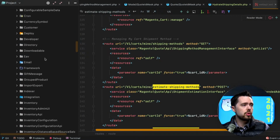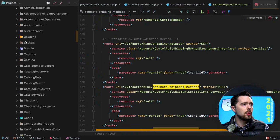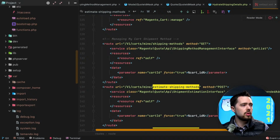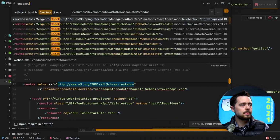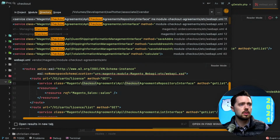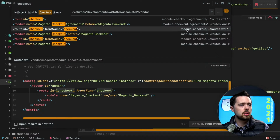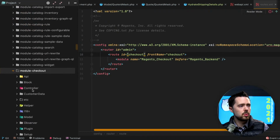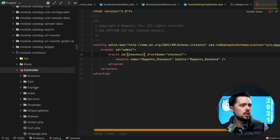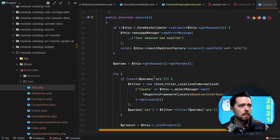If I was to just hazard a guess, well, actually, let me back up on that. We don't want to guess. We want to use logic and understand how this works. I'm going to search for checkout in routes.xml. And it's going to take me exactly to where I need to go. This is our module checkout directory. I'm going to double click on the checkout module, come down to controller, checkout. So checkout, cart, add.php, we're there. That's how easy it was to find this.